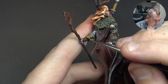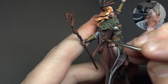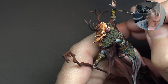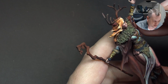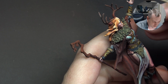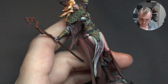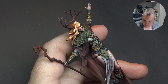G'day Gary, this is from Limbo Miniatures. I believe it's called the Necromancer, maybe Shale, something like that. It's good fun. So far, it's good fun.